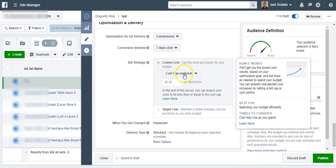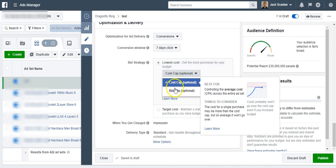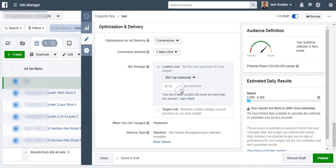Underneath that, they have some other options. Okay, this is where things start getting more complicated. So there's something called cost cap and bid cap. Now, cost cap is essentially controlling the average cost across an entire ad set. So you say, I don't want to pay more than this per purchase. And then bid cap is I don't want to bid more than this amount per purchase.